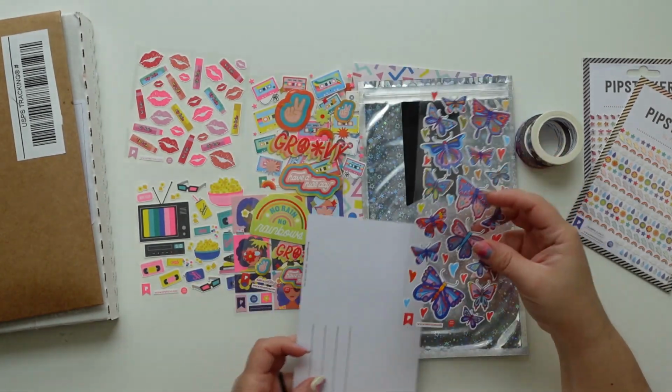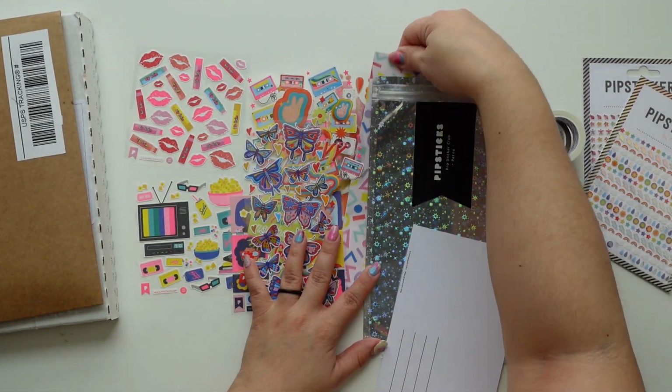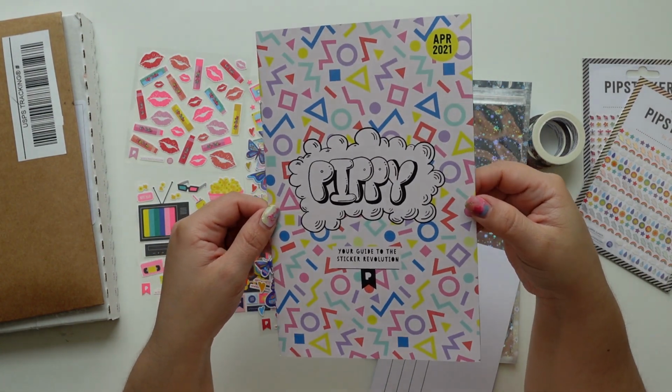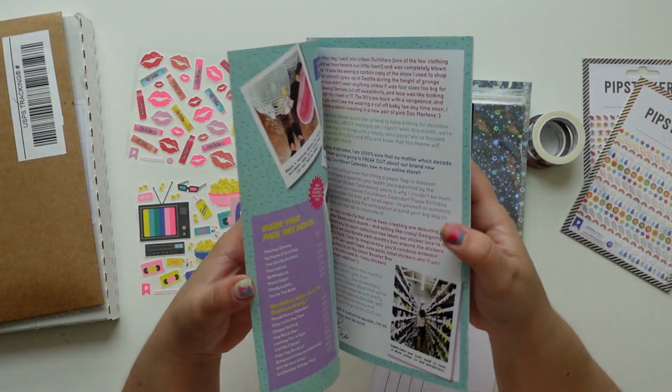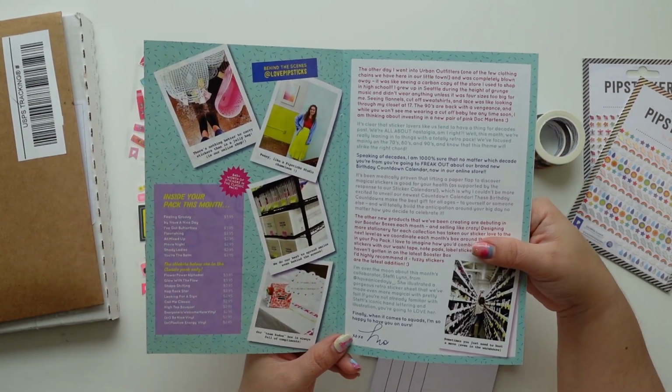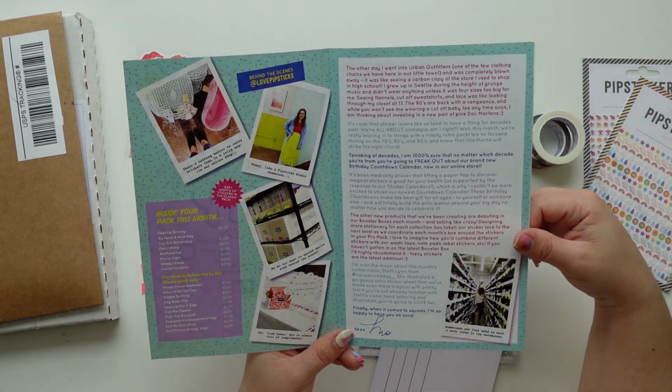Okay. And also what I love about the subscription is this little newsletter. I would love a sticker magazine, I know, or a stationery magazine. How nerdy that sounds, but I would love it.